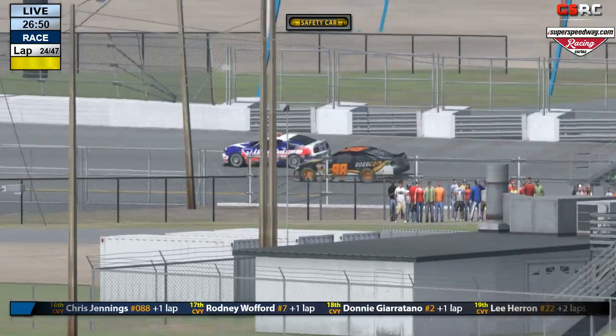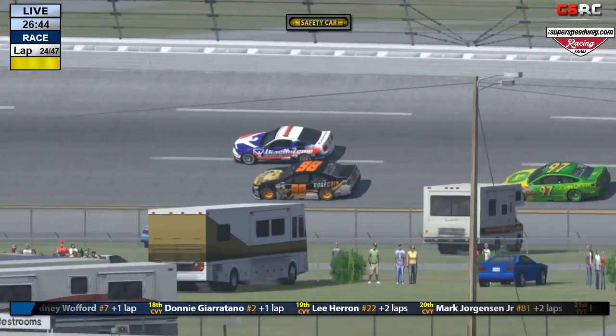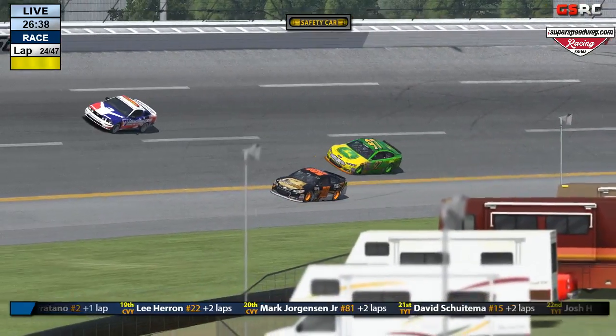Yeah, it's an unusual strategy, but with the way things have played out, it's not really a death sentence yet for them. I wouldn't be surprised if we got at least one more caution in this thing. Like Evan mentioned, we got quite a bit of race to go.